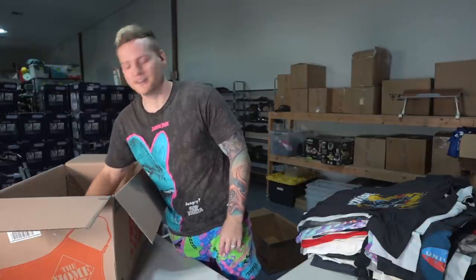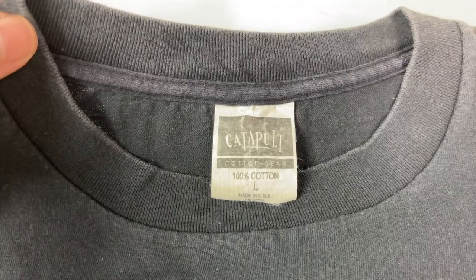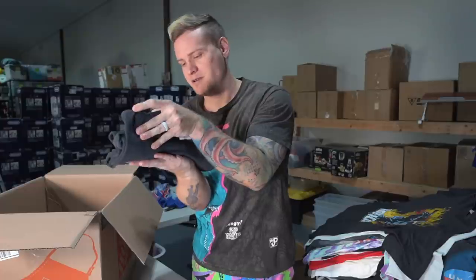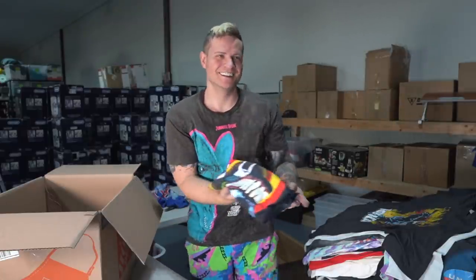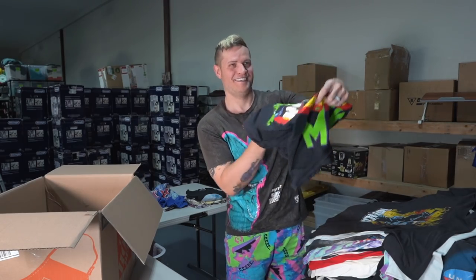All right, so the last one. Here we go. I'll show just the tag. It's a size large. Okay, and then I'll show just that part. Is that a cow? You don't know what it is yet? I don't. Oh, now I do, I can see it.